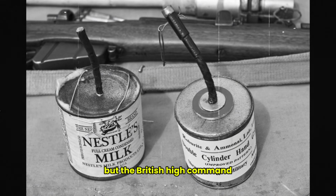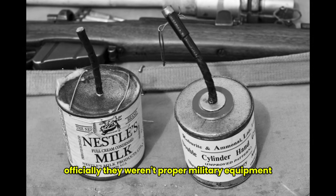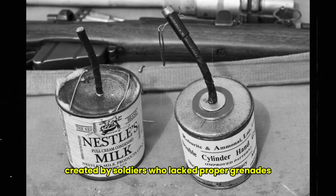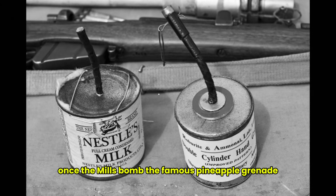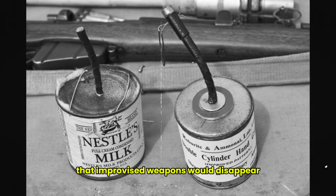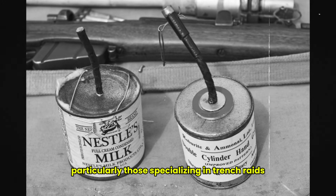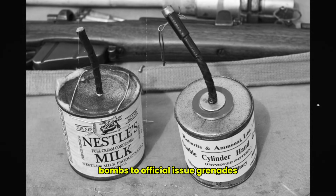But the British High Command barely acknowledged these weapons officially. They weren't proper military equipment. They were field expedients created by soldiers who lacked proper grenades. Once the Mills bomb, the famous pineapple grenade, entered production in mid-1915, the official assumption was that improvised weapons would disappear. They didn't. Many soldiers, particularly those specializing in trench raids, preferred their improvised bombs to official-issue grenades.